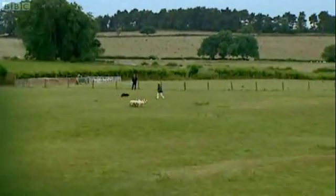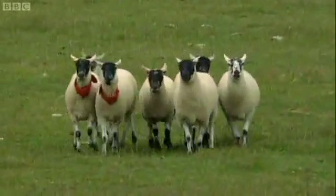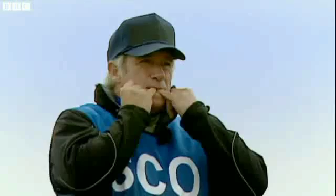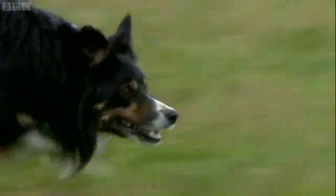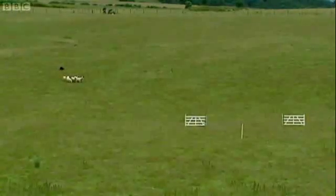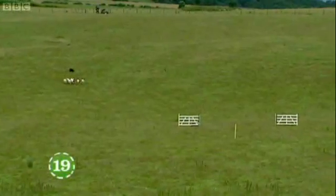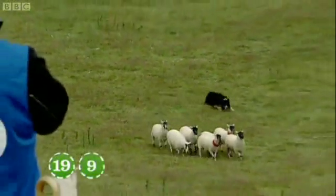And the whistle command stops the dog. Just coming onto the sheep. And that's a good start. Now this team need 122 points for Scotland to win this year's One Man and His Dog. Outrun 19 scored. Lift 9.